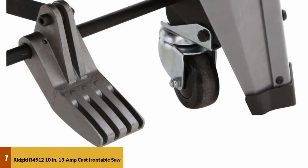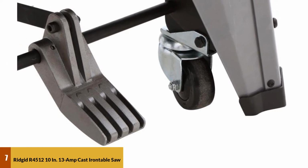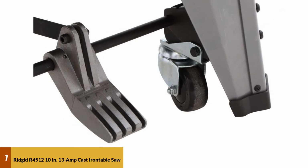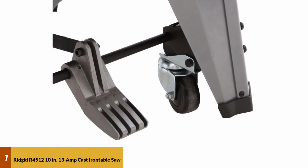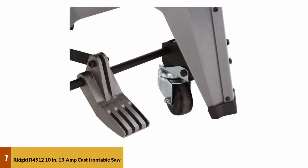If you own a cabinet table saw under 1000, and it could be any of the high-value cabinet table saw under 1000, chances are that it would be much costlier than Ridgid R4512 13 amp cast iron cabinet table saw. Ridgid R4512 13 amp cast iron cabinet table saw will have more than 50% of all its features.